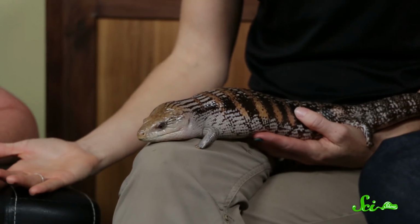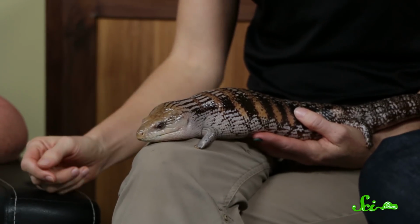Will anything bad happen to me? Not really. I mean, she has some teeth in there. She could bite you, but that's not really what their defense is. She sticks her tongue out to smell, but when she is in her defensive posture, she'll open her mouth large and wide, stick her tongue out, raise it up, and wiggle it back and forth. Sounds like Jurassic Park. Yeah.